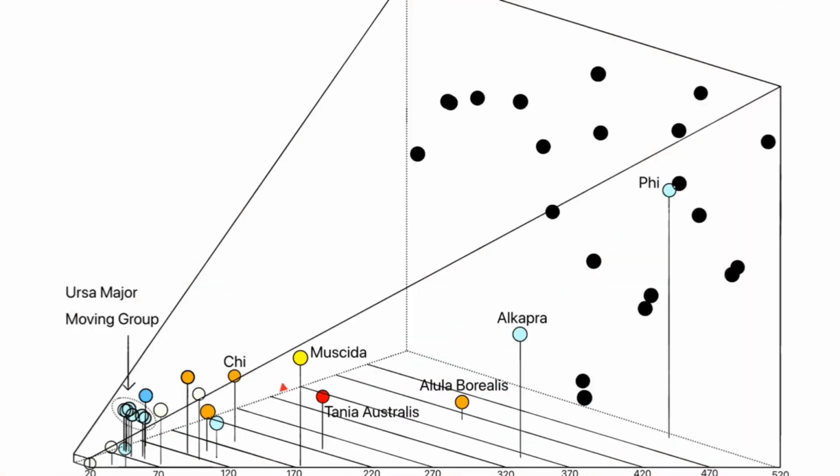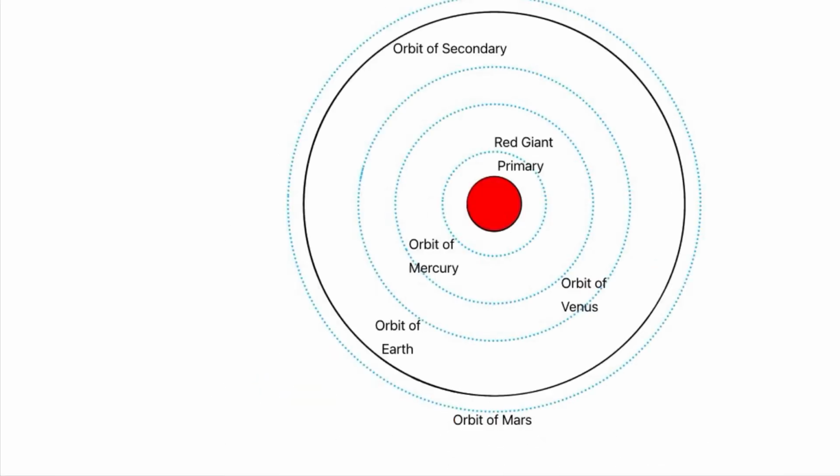Now we'll head out to Tania Australis, another 61 light-years along. A double star system, this has a red giant primary, but unfortunately we don't know a lot about the secondary. What we do know is that its orbital period is 230 days, and the orbit is close to circular, that is, it has a very low eccentricity. Apparently we don't even have a spectrum for the secondary, since I couldn't find a spectral type listed in any of my sources. I did find listings for absolute magnitude and temperature, and from that I'm guessing that it's a type K star, which is orange.